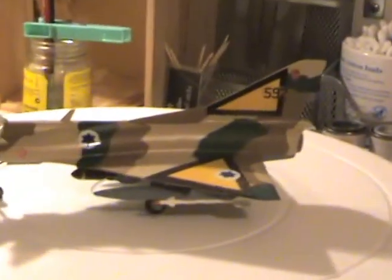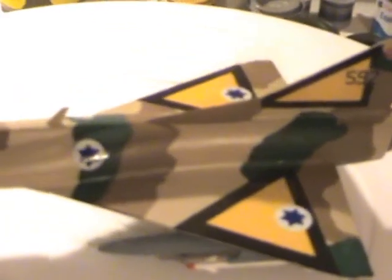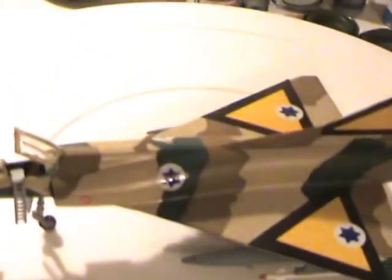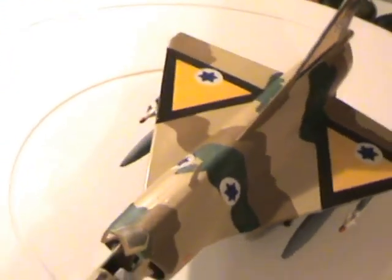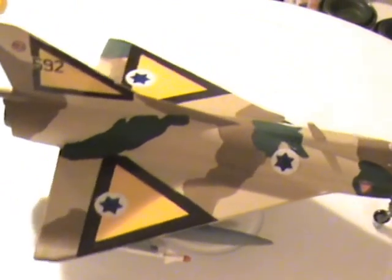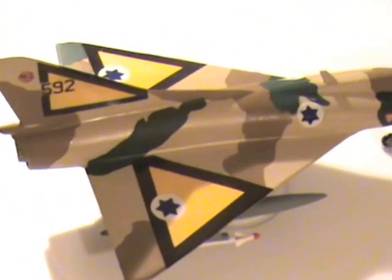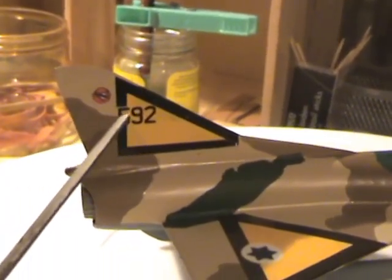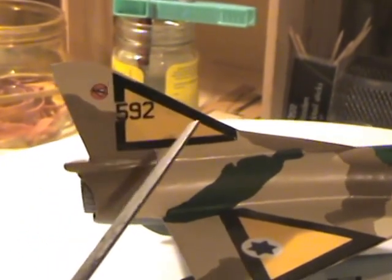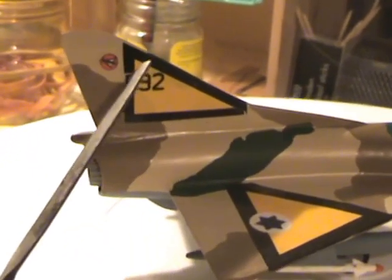But I like the camouflage. The camouflage really strikes it. It's really striking, the camouflage. I'll give you the top view there. The markings were very thick. They looked like stickers, but they went on, apart from the ones on the tail. I had a bit of bother with them. I had to cut it a bit there, and as you can see, it's warped a bit and it went over there, but I got them on anyway.